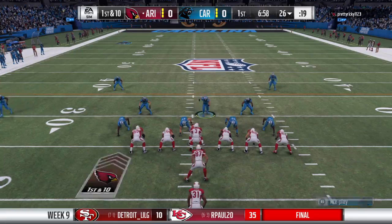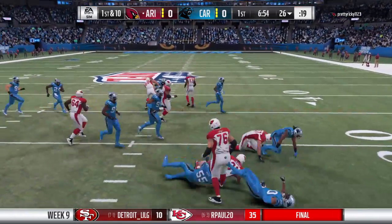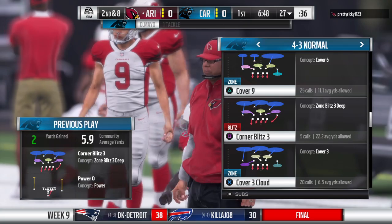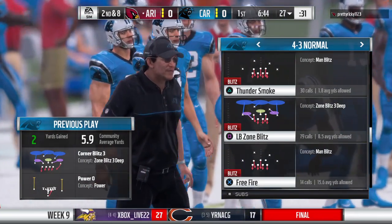Here comes the D swarming to the line. They'll run for the first time with Johnson. Broke a tackle, but not much room there ultimately. Just up past the 25 and no further. 2 yards on the carry there. It'll be second down.